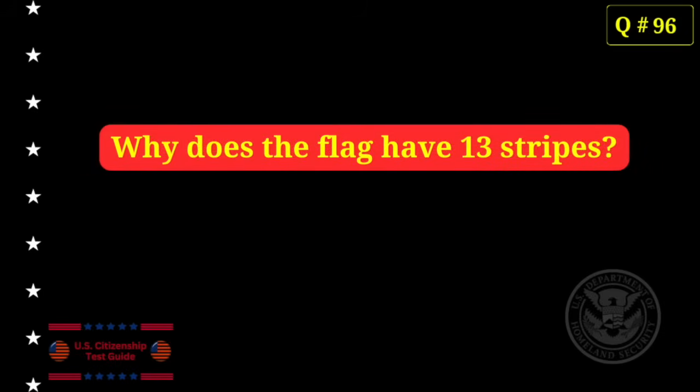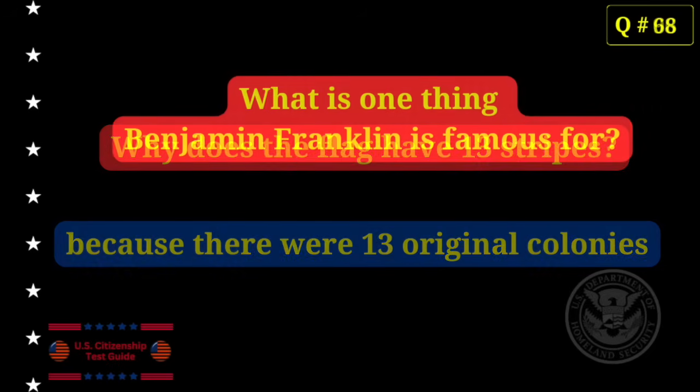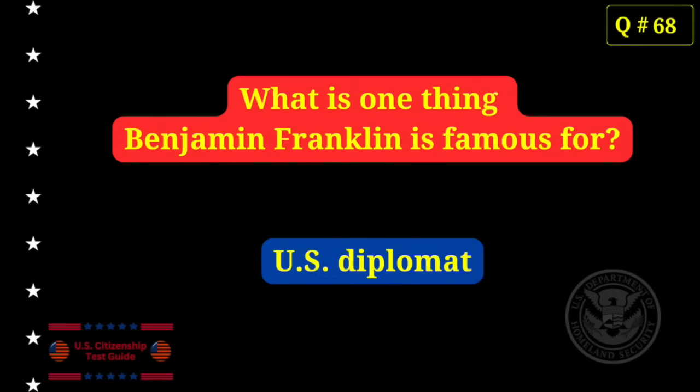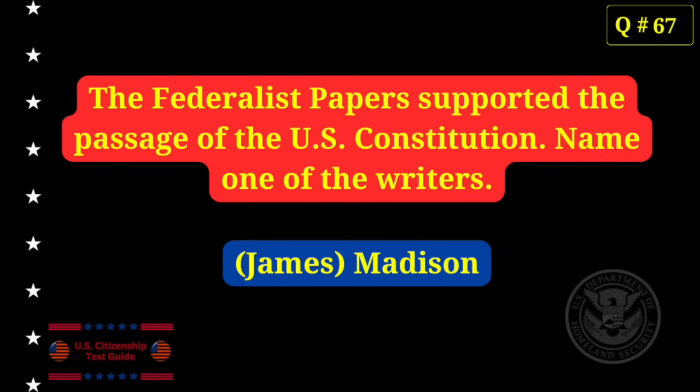Why does the flag have 13 stripes? Because there were 13 original colonies. What is one thing Benjamin Franklin is famous for? U.S. diplomat. The Federalist Papers supported the passage of the U.S. Constitution. Name one of the writers. James Madison.